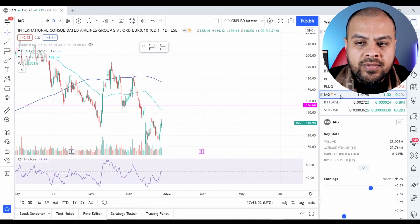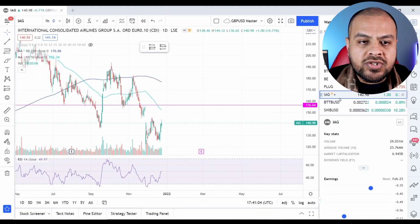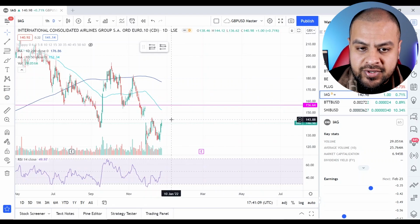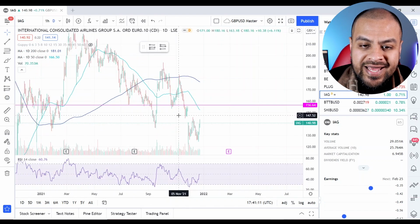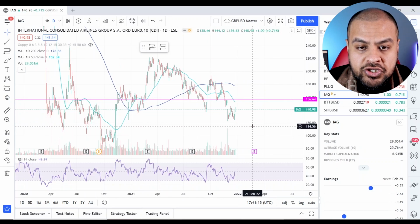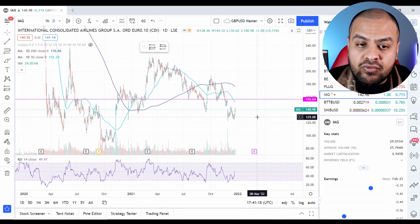The next stock I want to talk about is IAG, the International Consolidated Airlines Group, basically British Airways, and I think they have Iberia as well. Again, this is a stock I've been in and out of, and I'm planning to go in again. Now, I'm not going to go in just yet. Currently, it's at 140 pence.